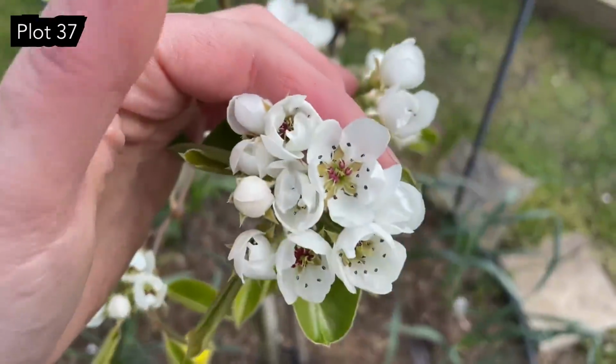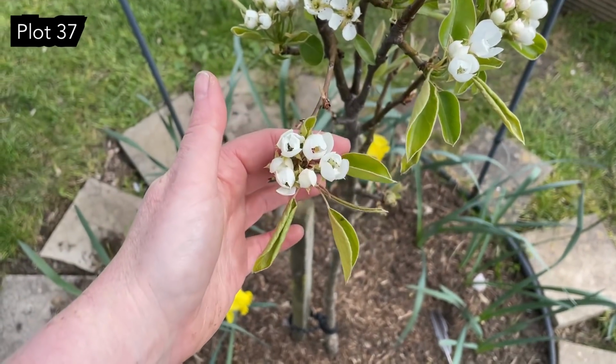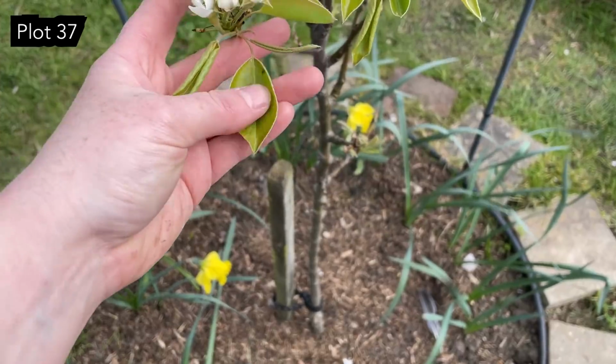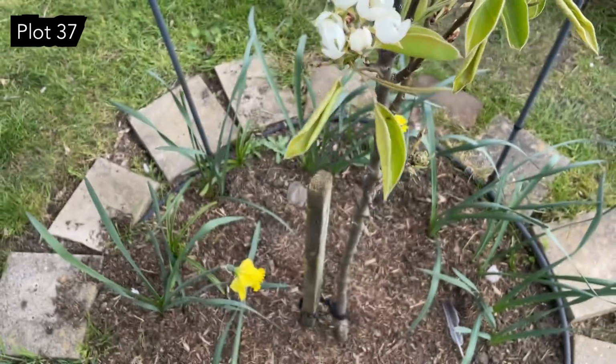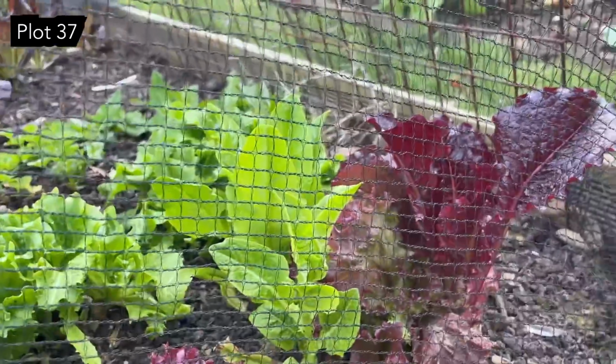And look, the pear is flowering. I absolutely love pears. This is its first year in the ground. We planted it as a bare root last year. So excited. So the top bed, this bed really hasn't changed all year.